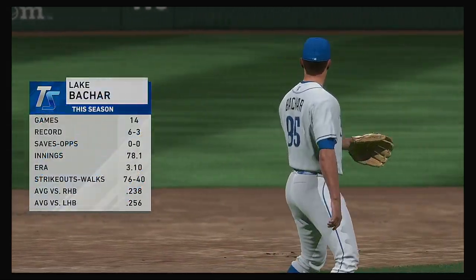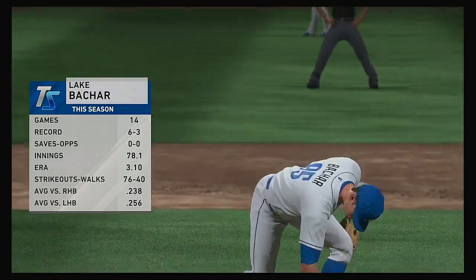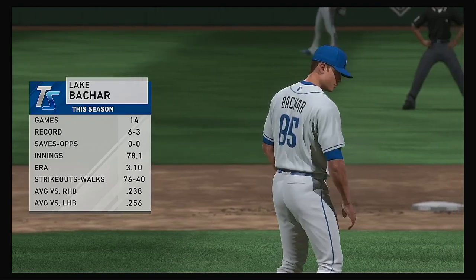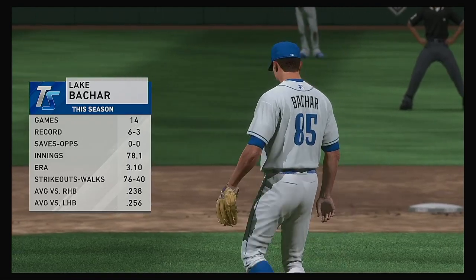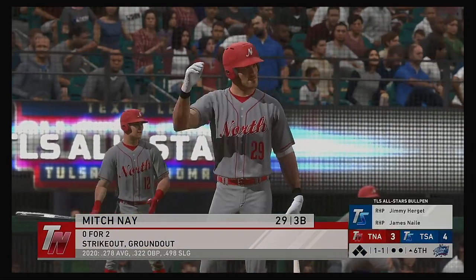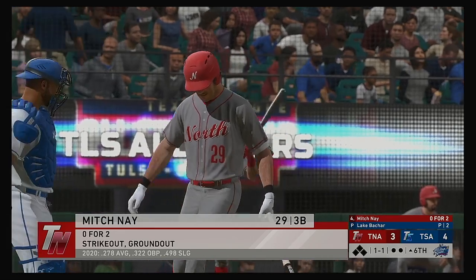Lake Backer takes over to start the sixth inning on the mound. For the Southern Division, number 85, Lake Backer. Leading off the inning, Mitch Nay. And they'll need him to get something going here.